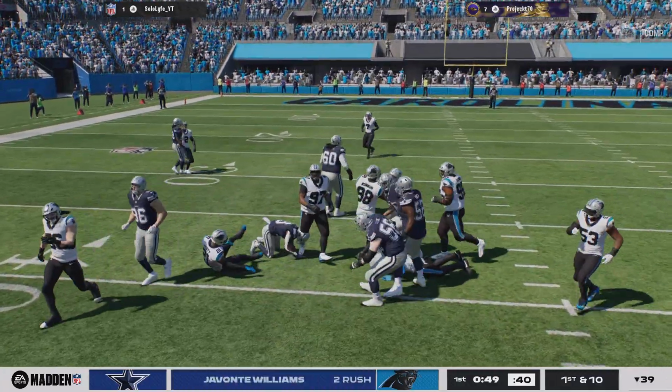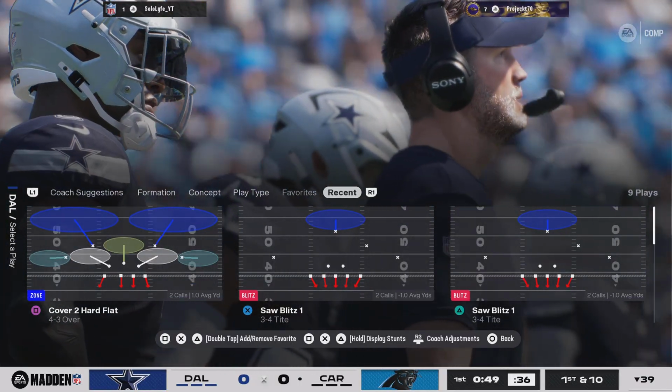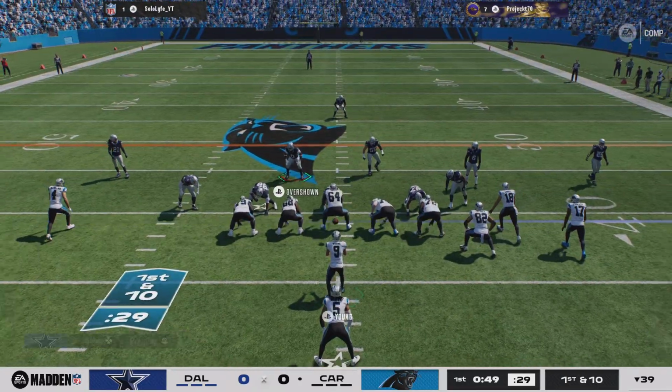Going for it, it's Williams. And the early aggressiveness is answered. They went for it on their opening series, and the defense stops them. That's a turnover on downs. So good field position for the Panthers. Starting this drive, 1st and 10.